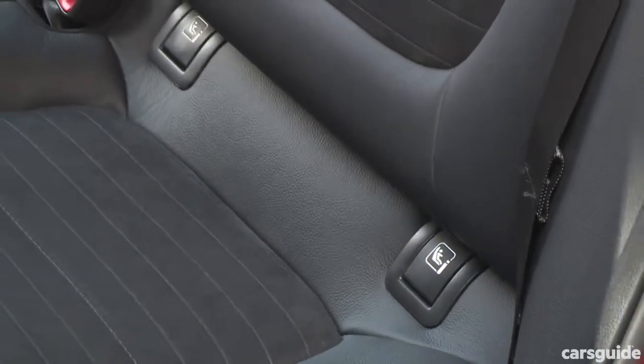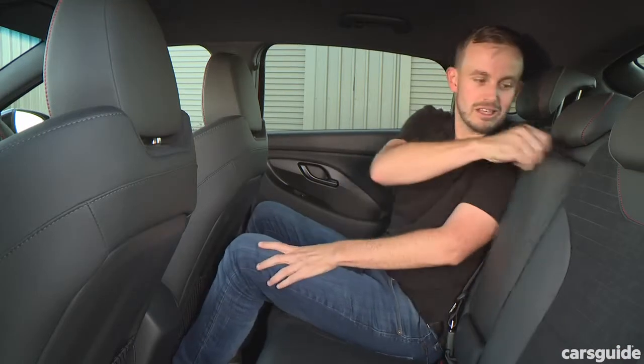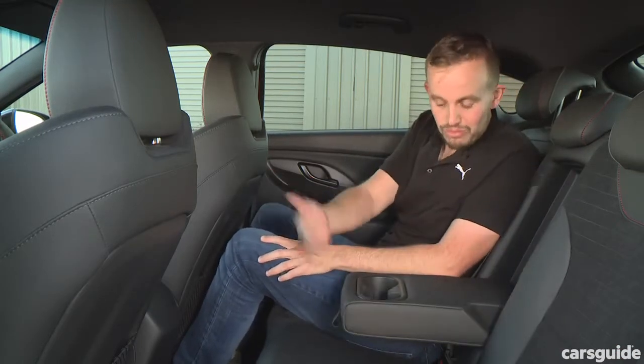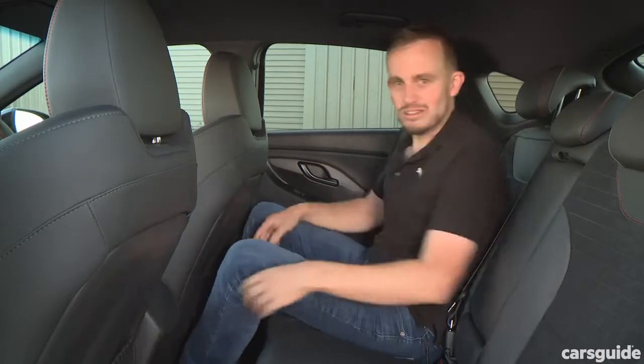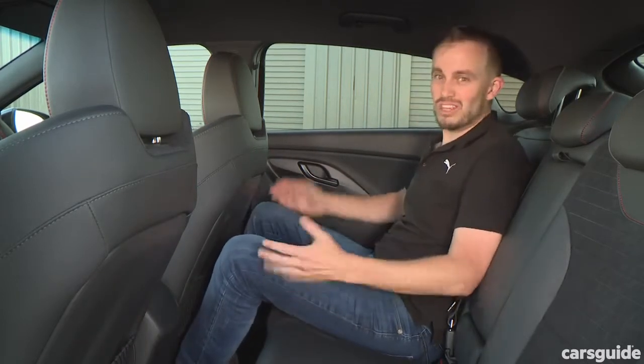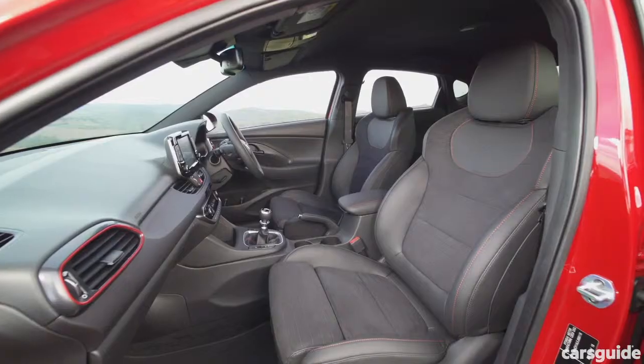There are the requisite child seat anchor points, ISOFIX and top tether, and there's storage as well in the form of a fold down armrest with cup holders, and you also get mesh nets to store stuff and door pockets. It's not too bad back here, but maybe could be a little bit more spacious.